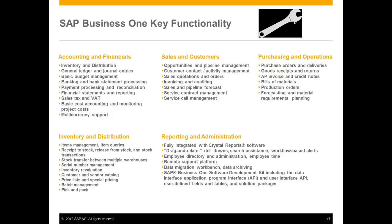The Business One key functionality, again, broken down at the modular level across accounting and financials, sales and customers, purchasing and operations, inventory and distribution, and reporting and administration is complete. I would invite you, if you like, to pause the presentation right now if you'd like to look specifically at every single one of those areas. But we have a series of end-to-end demonstrations which can take you through all of these different functional areas and show you how each one of these works. I'm not going to cover that in today's presentation, but I would invite you to go out and take a look at those demonstrations at your convenience.